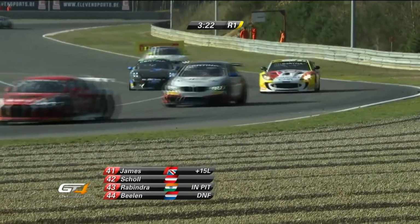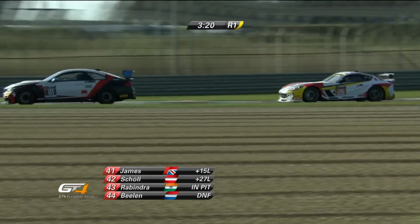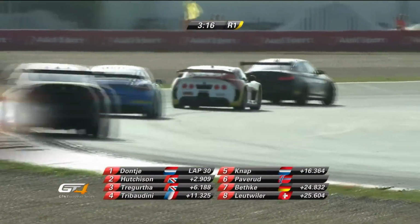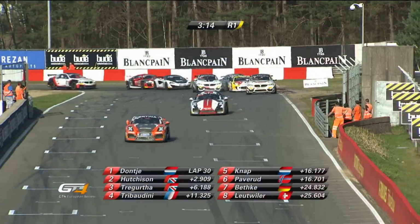Gap between first and second came down by 1 second, almost to the thousandths. 3.2 seconds is the gap between Milan Donci and the number 5 Phoenix Racing Audi. Let's have a look at the replay.